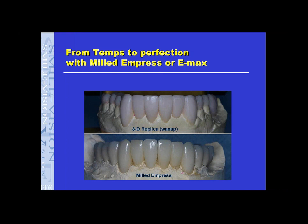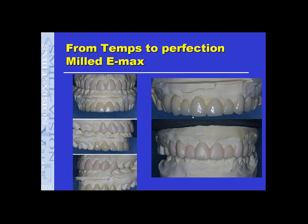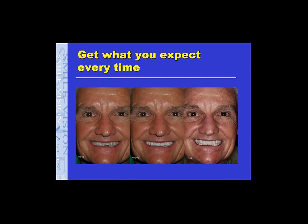The plane of occlusion is parallel to the eyes. The embrasure between the centrals is exactly where it should be, perpendicular to that line. Again, notice the reflections. They're in the same place on the wax up and in the final case. And in order to do that, you have to have excellent temporaries. And so that's why this template technique that I've been discussing is so important to follow step by step.